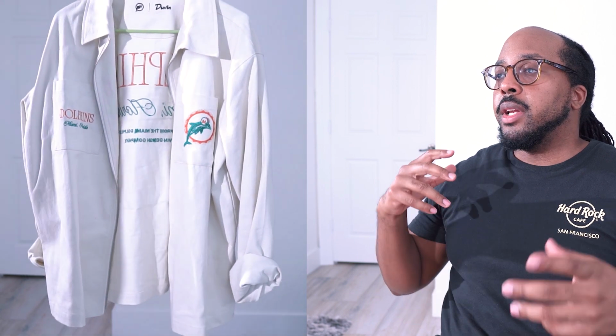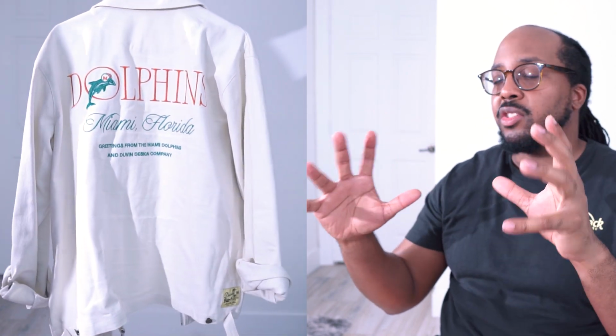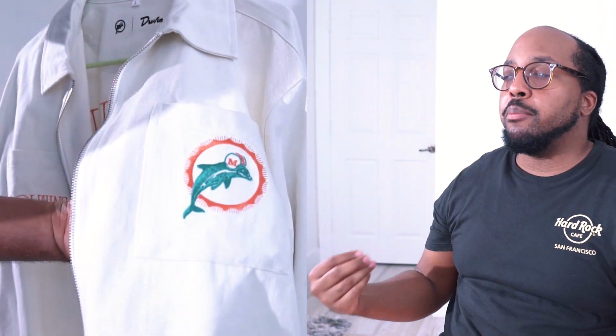Okay, so here is Duvin again, the Dolphins jacket. It's in the style of a trucker jacket, but it's not quite the feel of a trucker jacket. It honestly feels more like a shacket, or just a heavyweight kind of shirt. But the design is so nice. It's mostly cream or this off-white. It has the Dolphins color accents in it, so the teal and the orange. And they pop so well because they use that neutral cream. It allows those colors to pop in the best way possible.